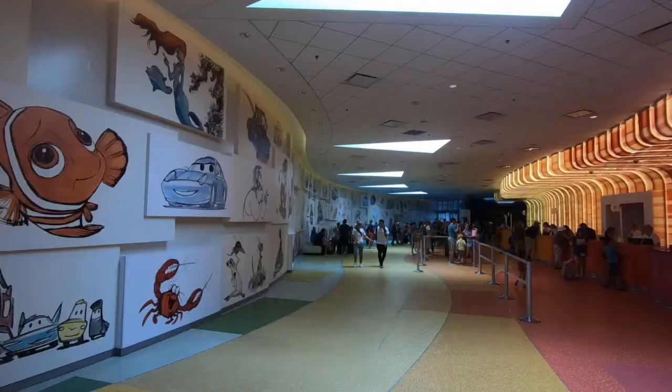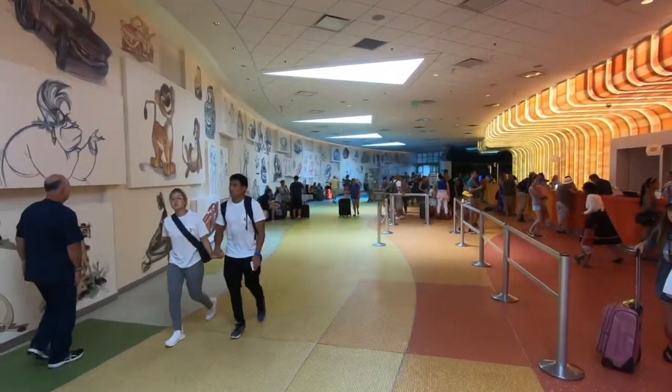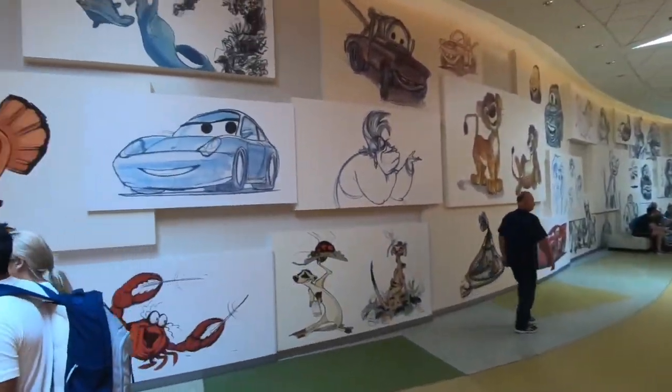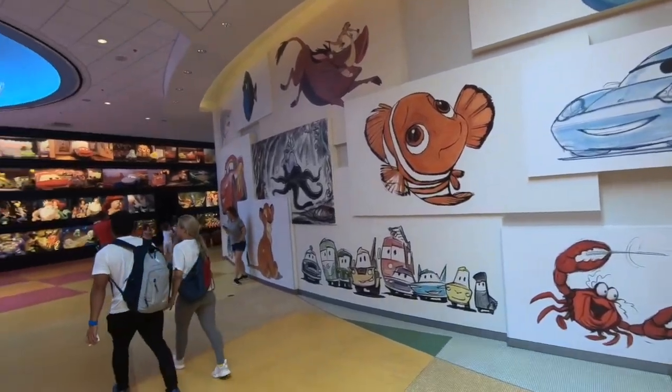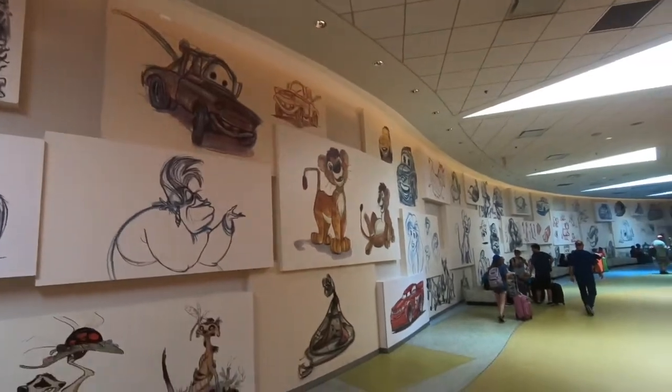Oh, that looks good. One of my favorite things about the resort is that here in the main entry, they have all these drawings of some of the characters. Some of them are versions of the characters that didn't make it. So that's Sebastian right there. It's really cool to see.